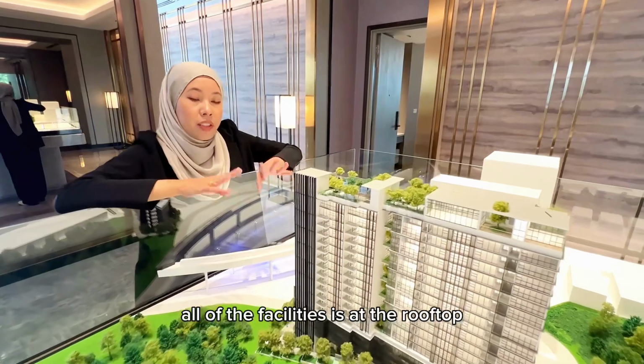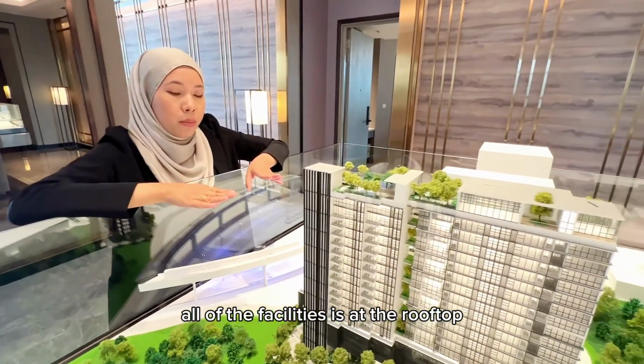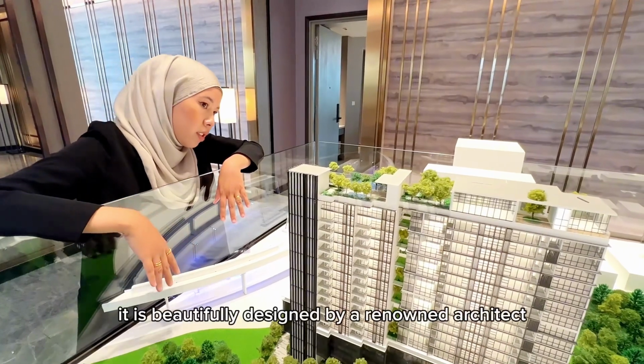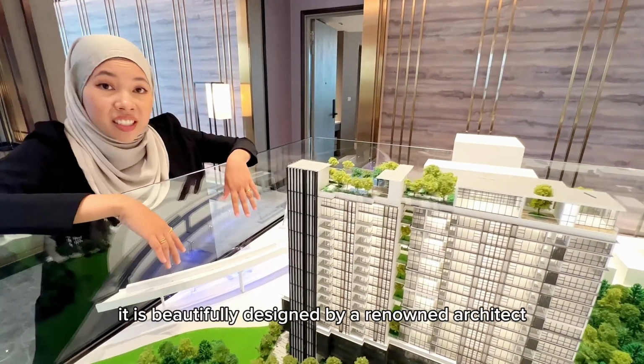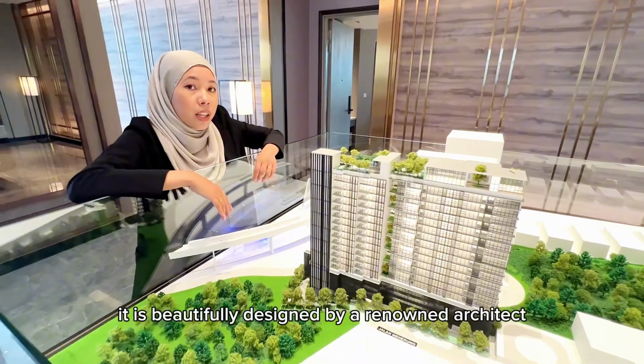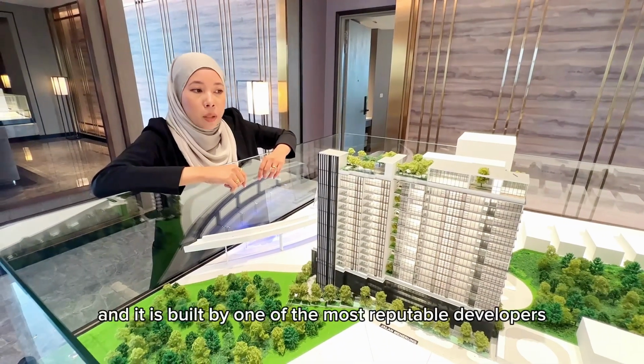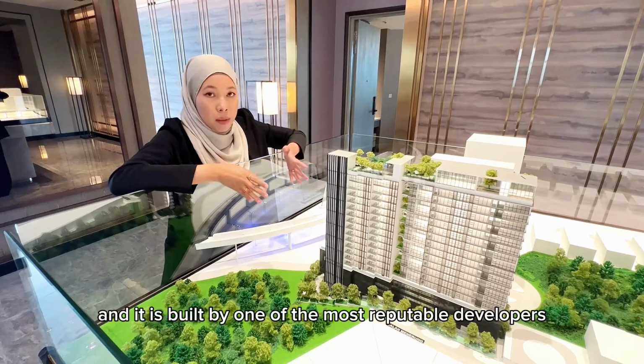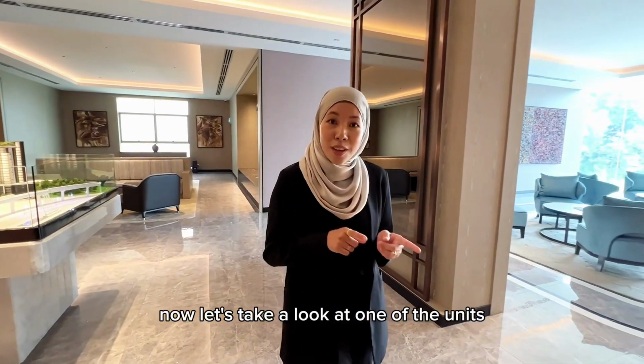All of the facilities are at the rooftop. It is a compact development. It is beautifully designed by a renowned architect, and it is built by one of the most reputable developers. Now let's take a look at one of the units.